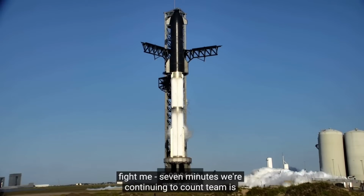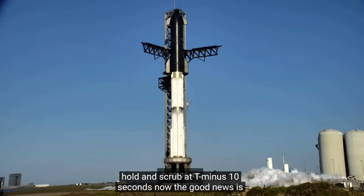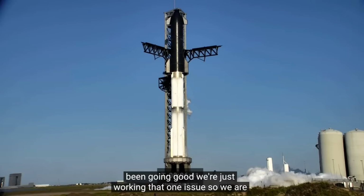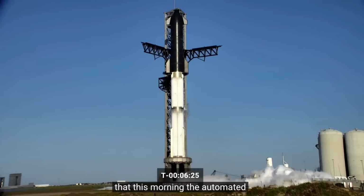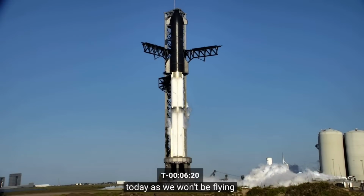Inside T-minus 7 minutes, we're continuing to count. Team is preparing for the hold and scrub at T-minus 10 seconds. Now, the good news is everything's been going good. We're just working that one issue. So we are continuing to count. Team will get the automated flight termination system armed. We won't need to arm it today as we won't be flying.